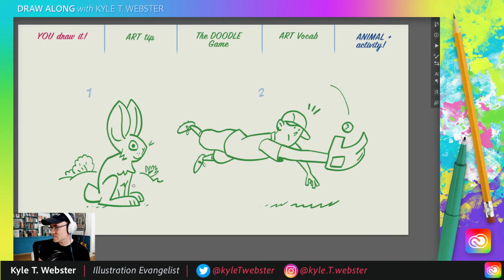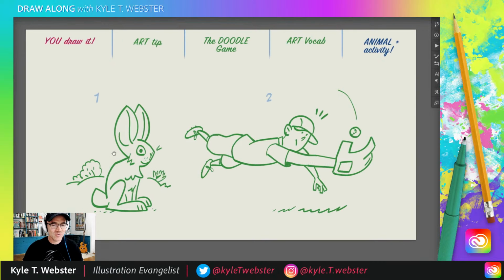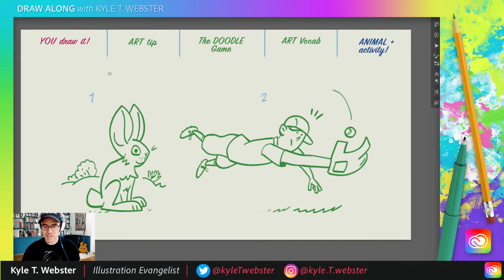Steven had a funny suggestion. A tool that comes with flat pack furniture that you can never find when you need to take it apart to move house. I know exactly what tool you're talking about. Nice. Alrighty. There you go. Well, that worked out pretty nicely, I think. Well, there you go. That is the Doodle game.